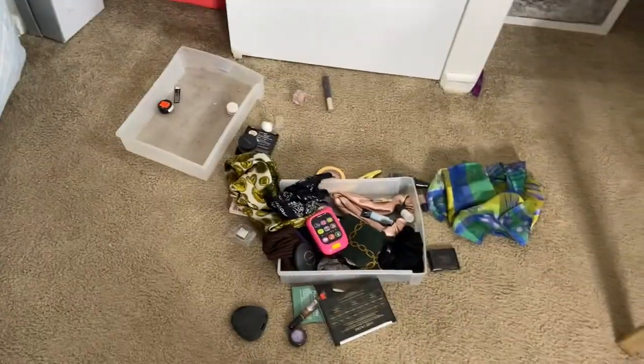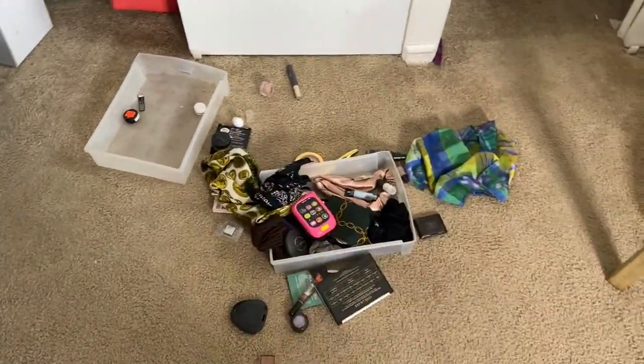My baby just pulled all the makeup stuff and put it in the middle of the floor, and I'm not even going to mess with her about it.